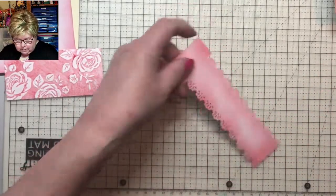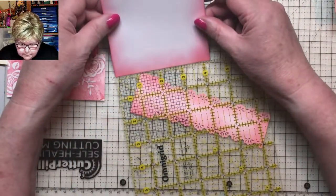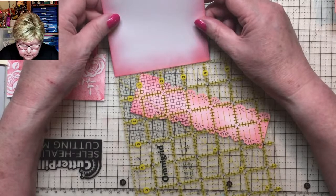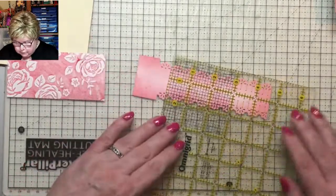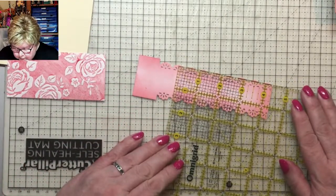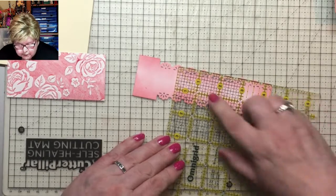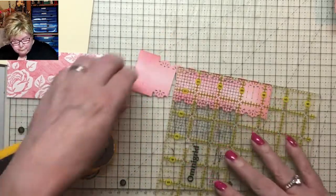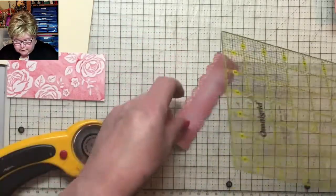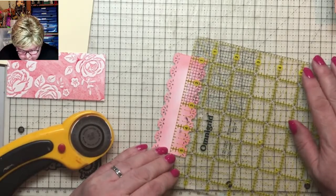Let's just cut that off there. Let's just check the measurement here. It's a little over 4 1/4. Like nothing over 4 1/4, but enough to make a difference. So let's just allow it a little bit of room, 4 1/4. Cut that off. Cut this kind of in half. It doesn't really matter if it's half or not, but something like.